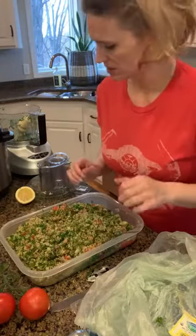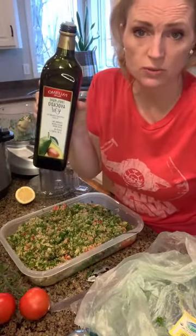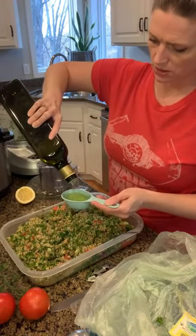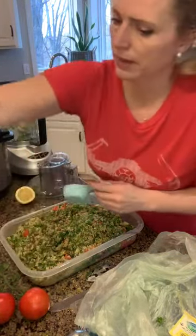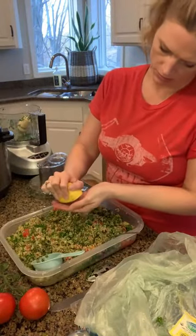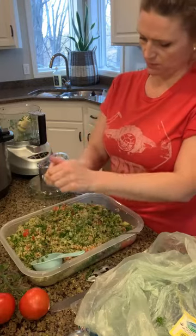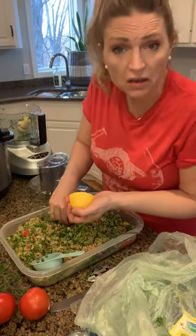Okay, so I kind of got that mixed together, and I get my avocado oil at Costco, or this one was Trader Joe's. I'm going to use about a 1/3 cup because you can see it's a lot. So this is just to coat it and give it depth of flavor. Okay. And then I'm going to squeeze, I could probably do this way better. I'm going to squeeze 2 lemons in this because it kind of gives it that nice acid. And honestly, I don't care if some seeds get in there.